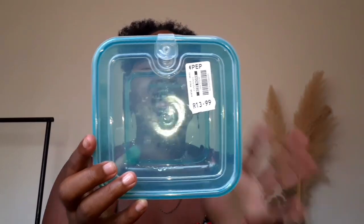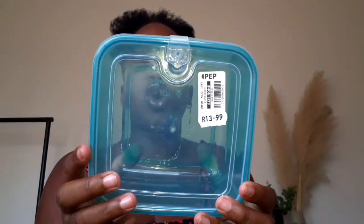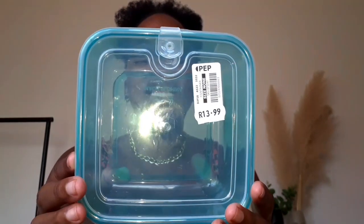And then we're quickly going to go to the last item, which is this container. My son was holding it with his hands, guys. Sorry about the little dirtiness over here. This was R13.99. I had to jump on this. I love the fact that it's clear, but it has that little tint of the turquoise blue. And I also love how it opens. You just pop it up like this, and then once you've popped it up, you can open it and store whatever you want to store in your fridge. Even if it's dry foods, you can use this to store it, right?